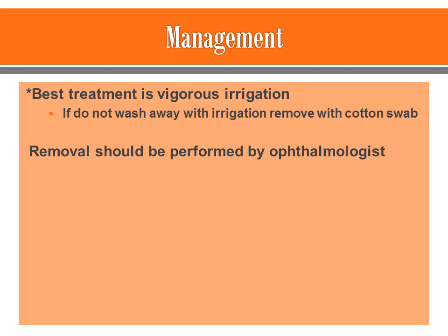When in doubt with the eye, I always refer out because I feel it's just a safer bet than having any type of damage occur.